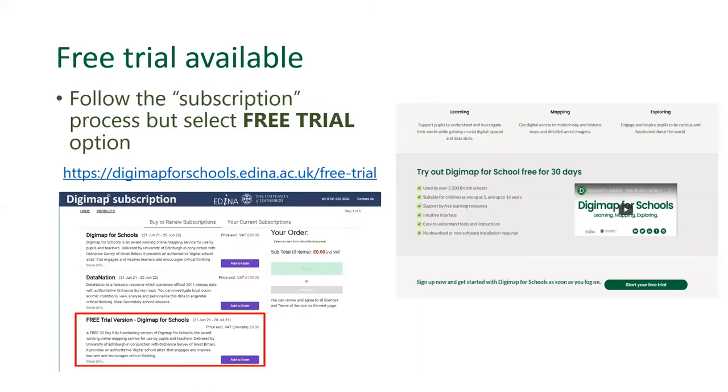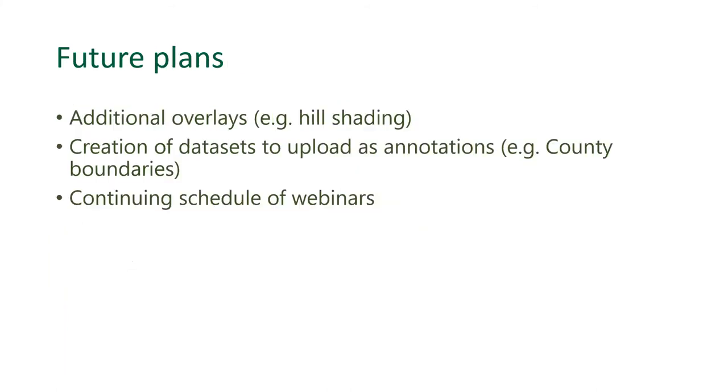We recently introduced a free trial for Digimap. So if you want to take advantage of the free trial, you appear to go through a purchasing process, but in fact, the thing you purchase is free. This is a picture of our subscription portal, and on it, you can see there's a free trial version at the bottom. If you add that to your basket and you follow the process through to submit your contact details, it doesn't cost you anything. We don't issue an invoice, but you can then have a month's worth of free trial. There's more information about that on our website, of course.